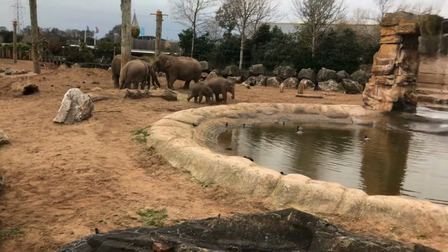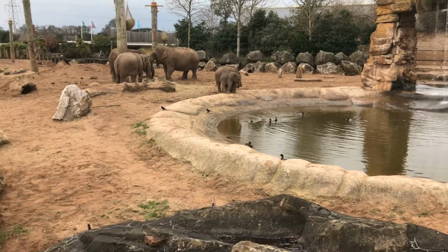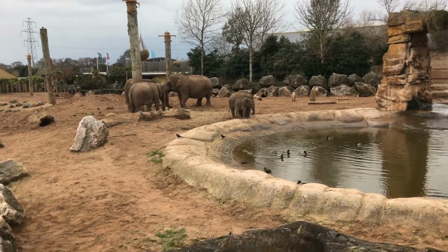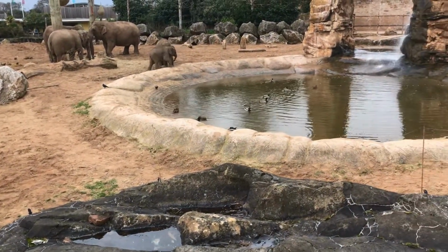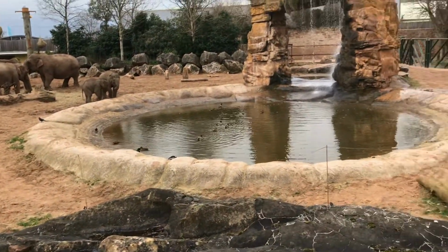So here we've got the Asian elephants, two little babies. That hay bale at the top there is a form of enrichment to help them forage, and sometimes they hide fruit around the enclosure so that they would forage for food like they would in the natural environment.